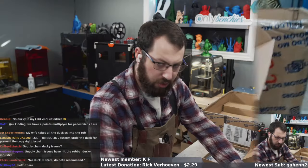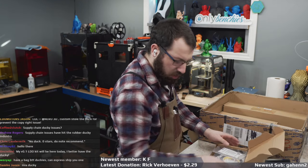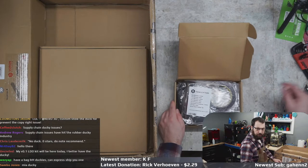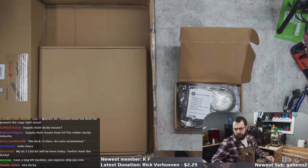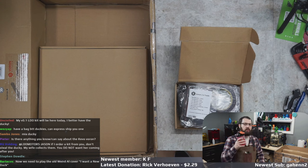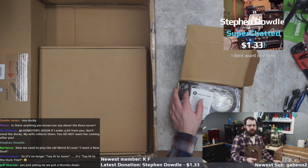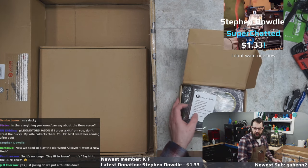Oh, and then also, hey look, I got a Stream Deck now. I've got enough buttons. So yeah, so tools, overhead. Is there anything you can say about the Revo Voron? It'll be out hopefully soon. Normal Revos are shipping, I think they'll be available for sale tomorrow, or they're starting to ship tomorrow. So they said a couple weeks after, so it should be soon.